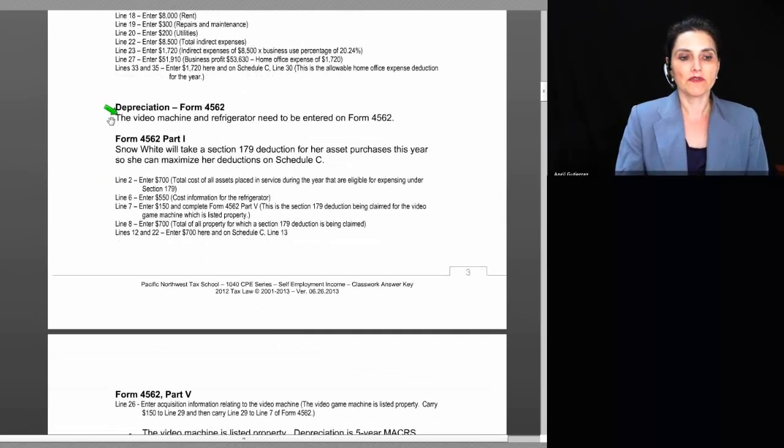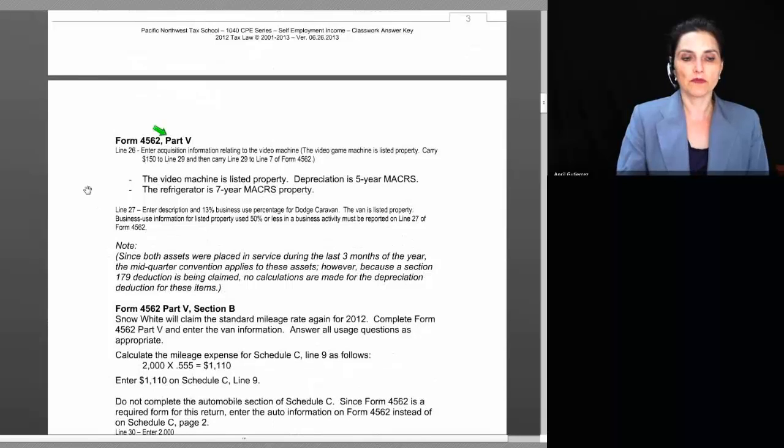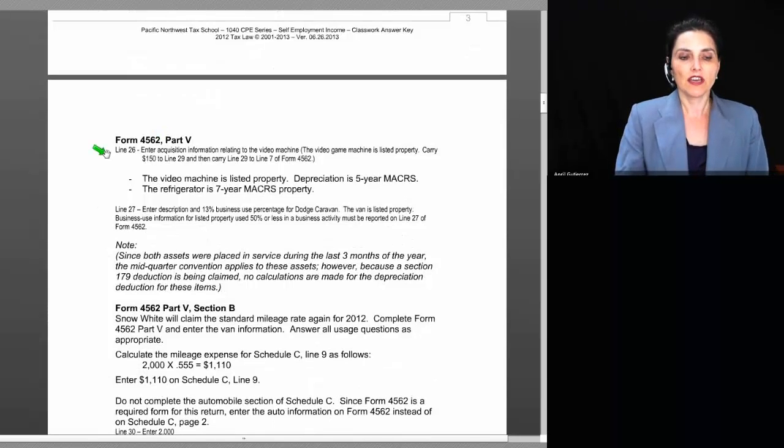For depreciation, the video game machine and the refrigerator do need to be entered on the 4562, so we're going to do that. Snow White will take a Section 179 deduction for her asset purchases during the year so that she can maximize the deduction she's claiming on Schedule C, and so we will fill out Form 4562 to accommodate the Section 179 deduction. Also, she's going to have to complete Part 5 because she has listed property in service in her business during the year.